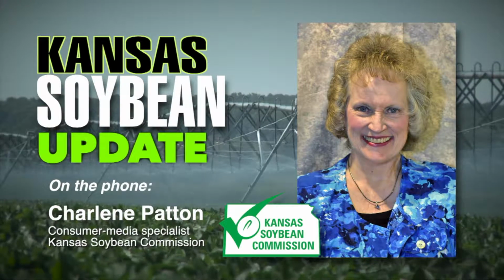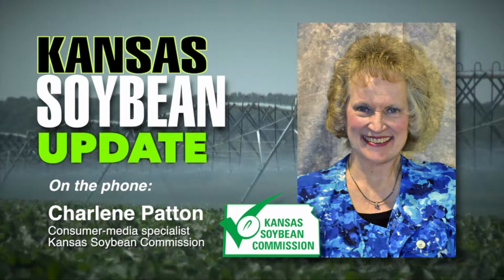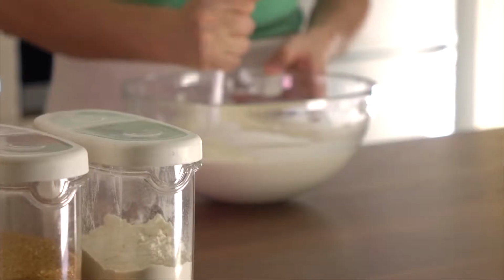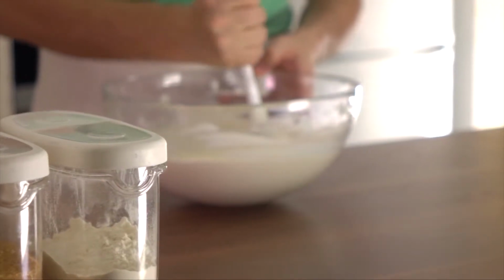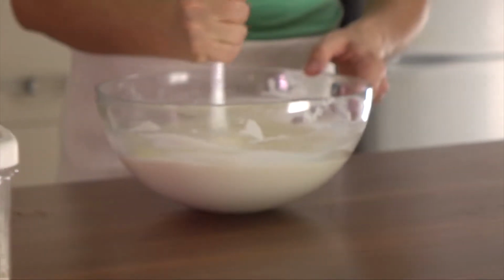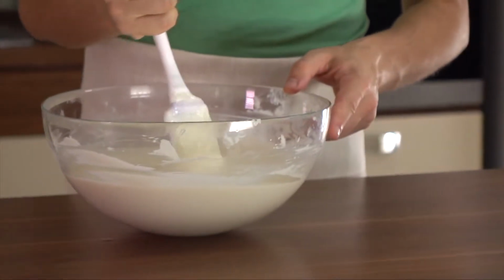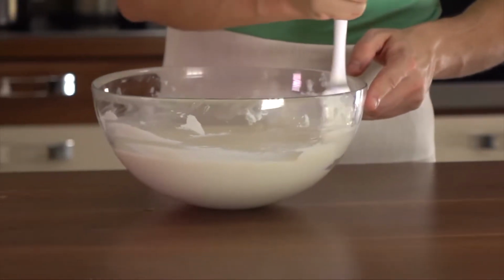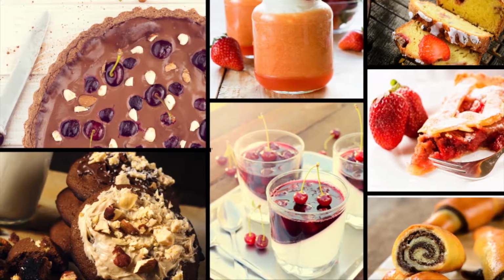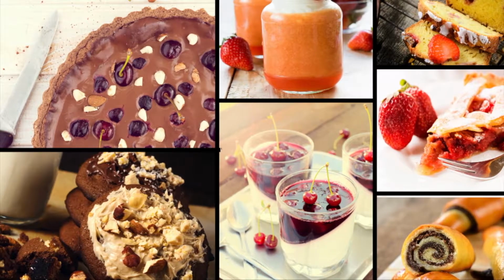And I think one of the ways that consumers can easily add soy protein to their diet without even thinking about it is by putting soy flour in their flour canister with their regular all-purpose flour. And we suggest using a combination of 7 cups of all-purpose flour and sift that or mix it with 1 cup of soy flour. And then you can use that with all of your baking and be adding soy protein without even knowing it.